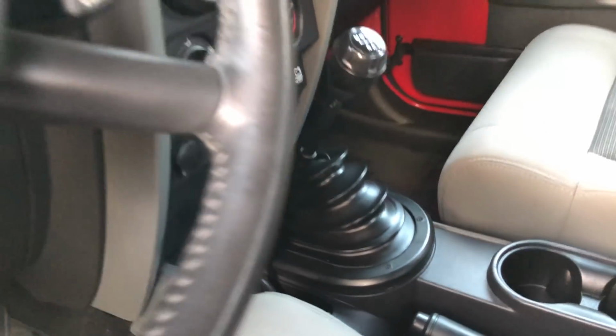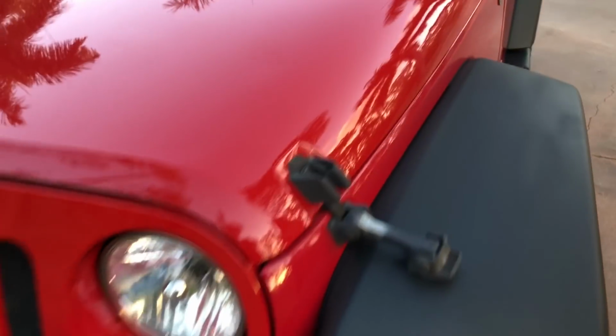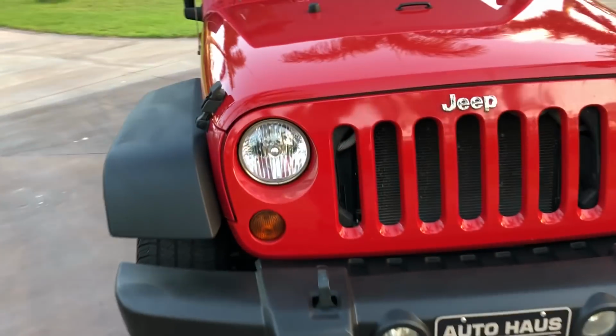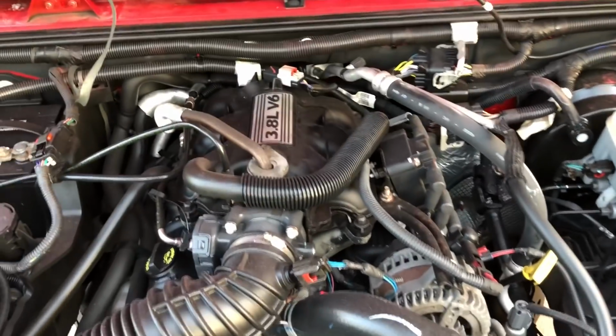However, you can tell that it has not been modified, so it's basically like it was the day it was driven off the lot. The tires are awesome, the wheels are beautiful. Definitely something that you would want to take the top off of and take it out for a weekend, maybe through the mud if that's something you like to do, or maybe you just want to take it out to the beach with your family. Whatever it is, this Jeep can definitely handle it.